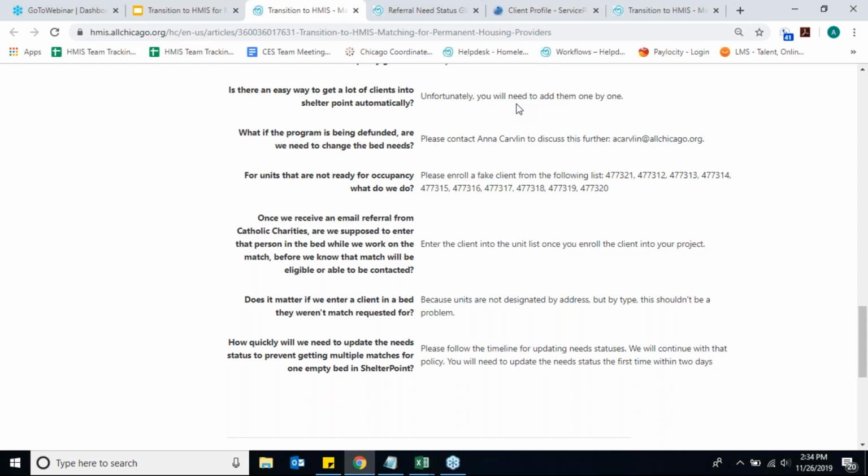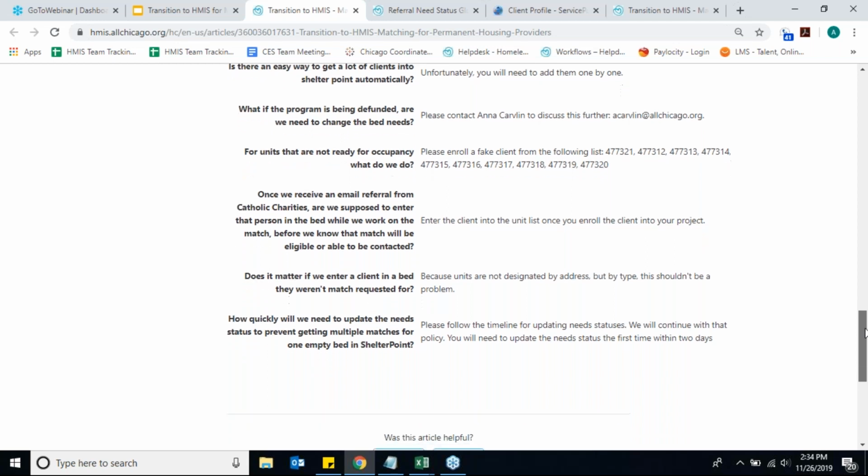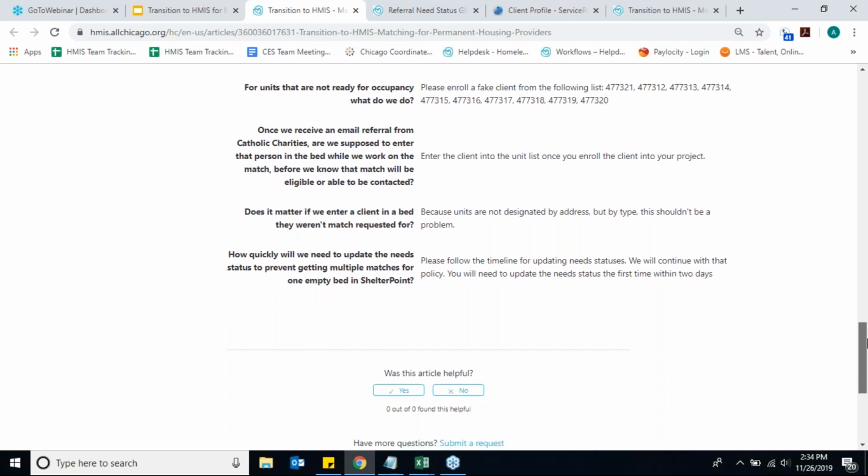What if the program is being defunded? Do we need to change the bed needs? Yeah, you would just contact us about any specific situations like that. But in short, if you are not accepting clients, you would just leave those units full. As people leave, we will either just know to not match to them, or you will have to use the fake clients to update, or you'll be defunded. It'll be a non-operating project anyway. So we'll talk about that. These are the fake clients that you will use.